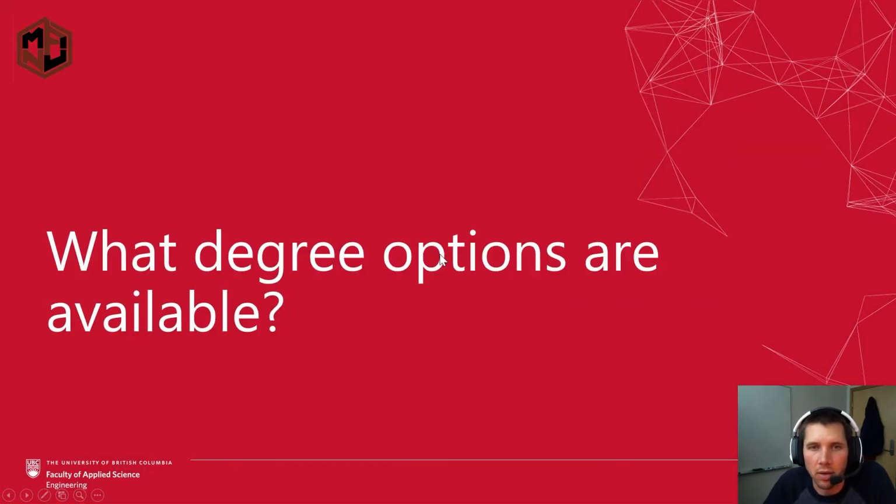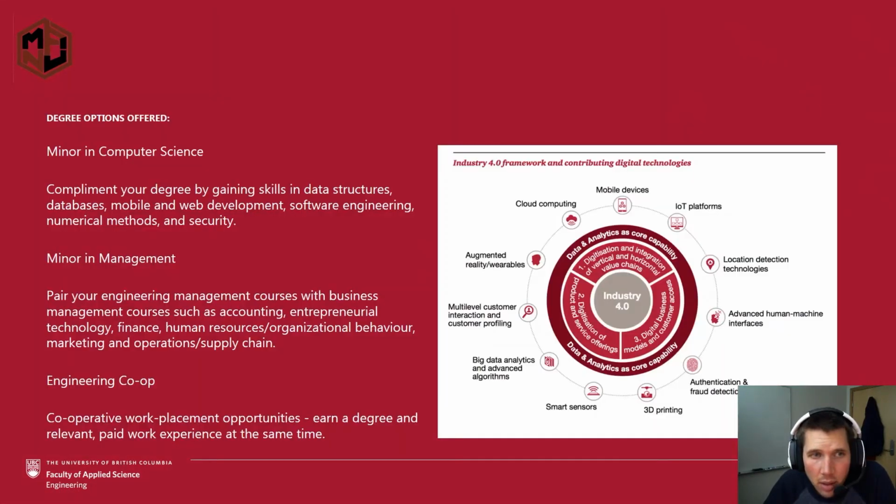There are a few degree options available to you. The first is a minor in computer science, which is a great complement to the program as data and digitalization become more and more important in manufacturing. We also have a minor in management, again a great complement to the program as you learn a little bit more of the business side of manufacturing. We also have an engineering co-op program, which allows you to work with a company and apply the things that you've been learning in school to real-world industry problems.